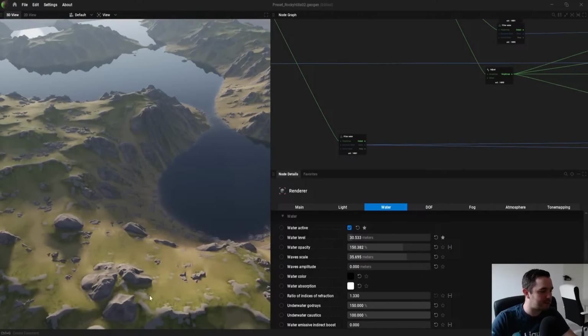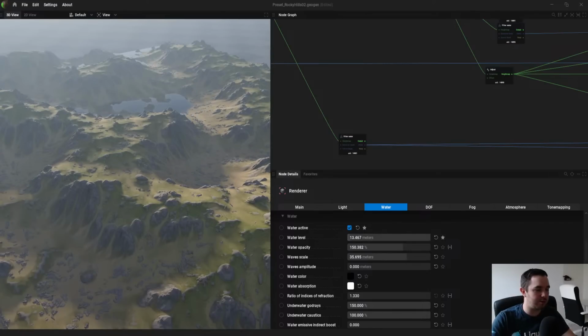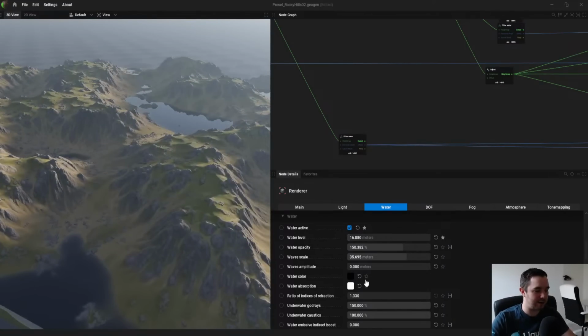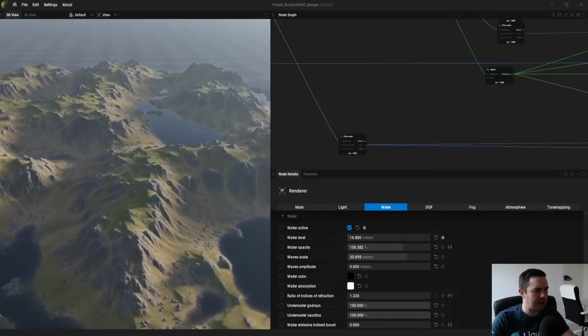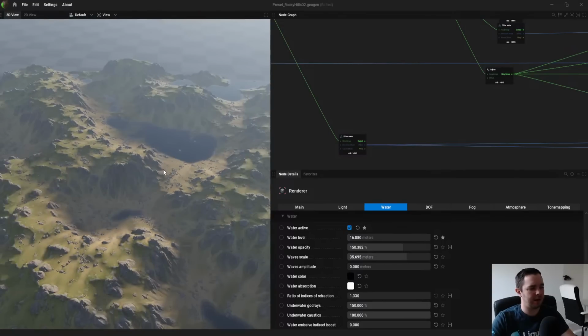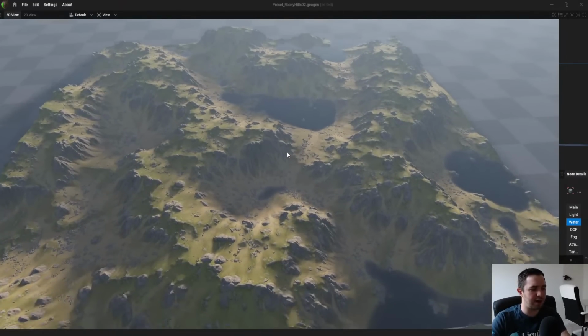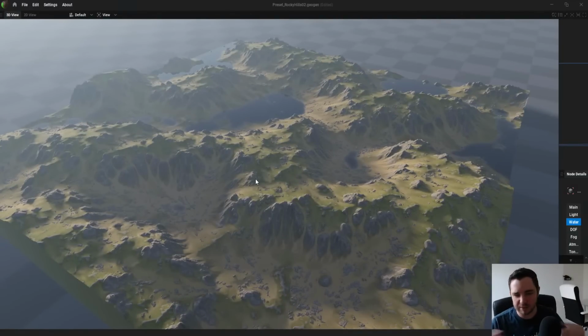But I mean, this one is just so awesome. It looks so stylized. It looks so real. At the same time, it's freaking awesome, and I really love it. And so you can come in, and if we had a shore node, the shore would actually update and things like that. You can come in, change all your colors. It's so awesome to be able to generate things like this on the fly.